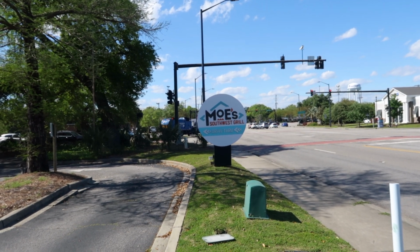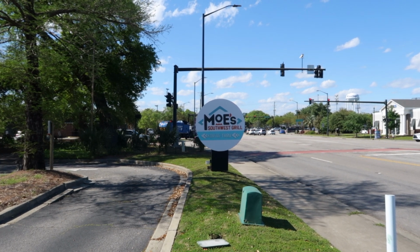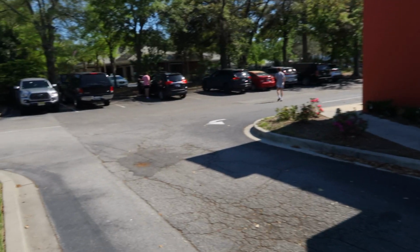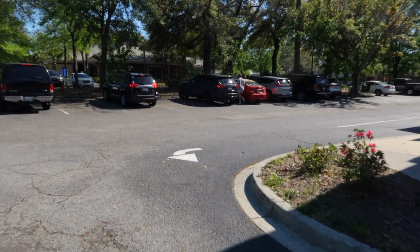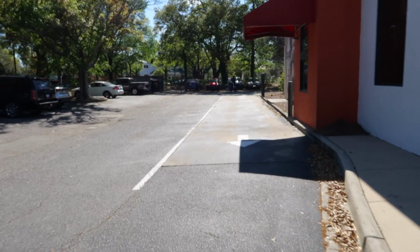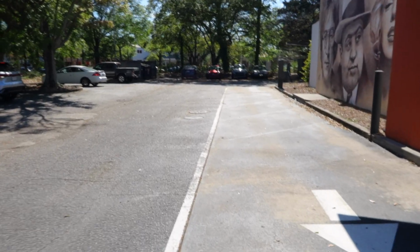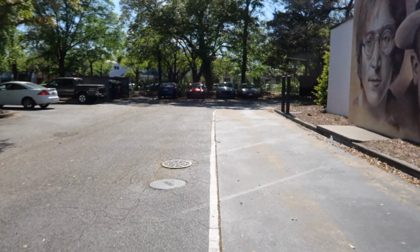All right, my friends, I have made it over here to my next destination here in Mount Pleasant. This is called Moe's Southwest Grill. When we walk over this way, we're going to see something pretty cool. There is a mural that was painted back in 2016 right over here. And luckily there's nobody going through the drive-thru, so we can walk right up to it and see it. It is just a random mural with three celebrities that have absolutely nothing to do with each other that we're going to find here.